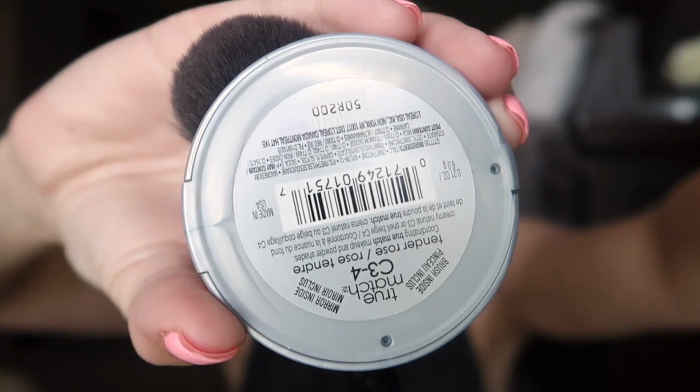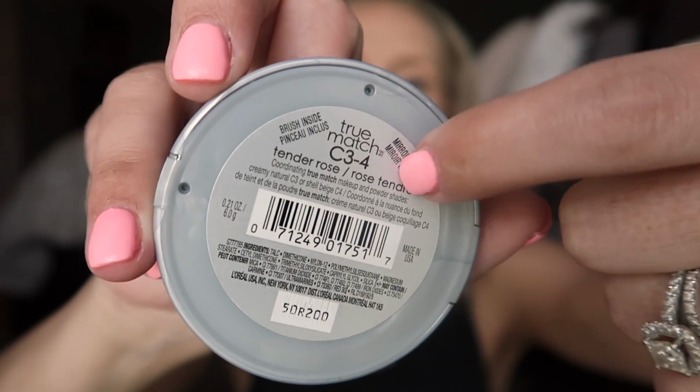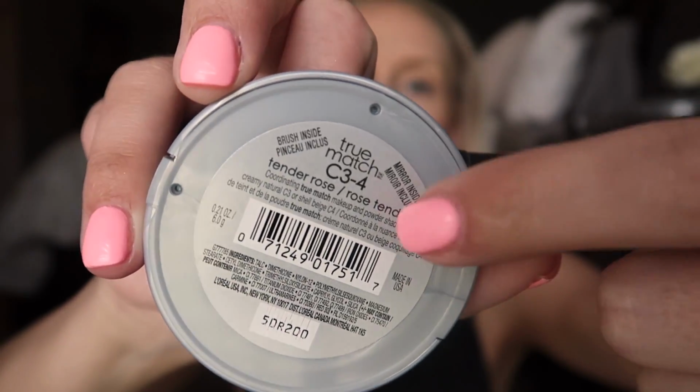Okay, so I picked up this new blush by L'Oreal True Match in the color, let's see, what color does it say? I can't read backwards. Let's see, Tender Rose. It says it's a new color, so if I can open it, it's just like a mauve-y matte. There's no sparkle or anything, like a mauve color, so I wanted to try it out. It looked really pretty in the store. I do like this blush. I own other colors and it just blends really well. And it's really pigmented. That's a pretty color. It's very soft.